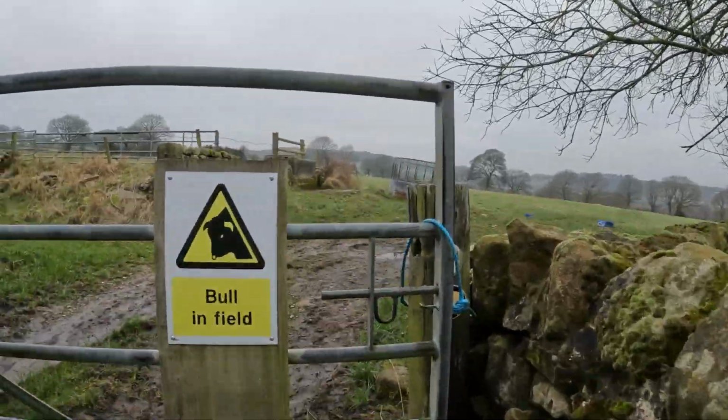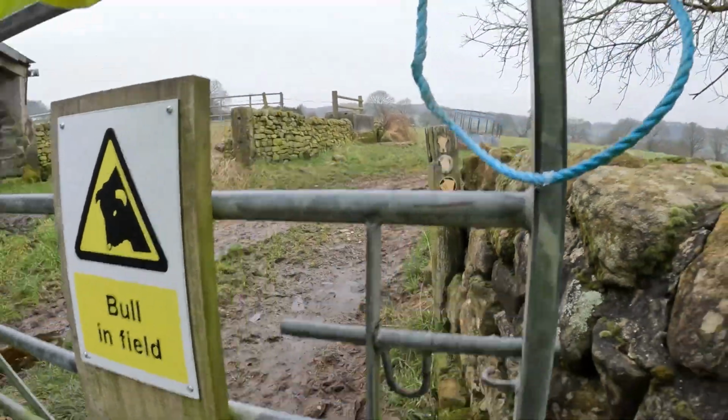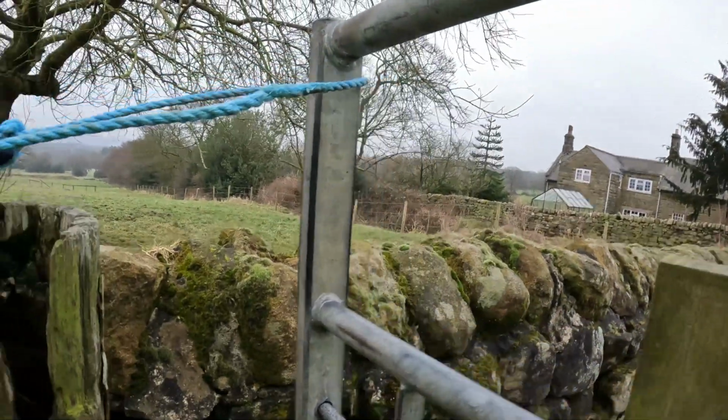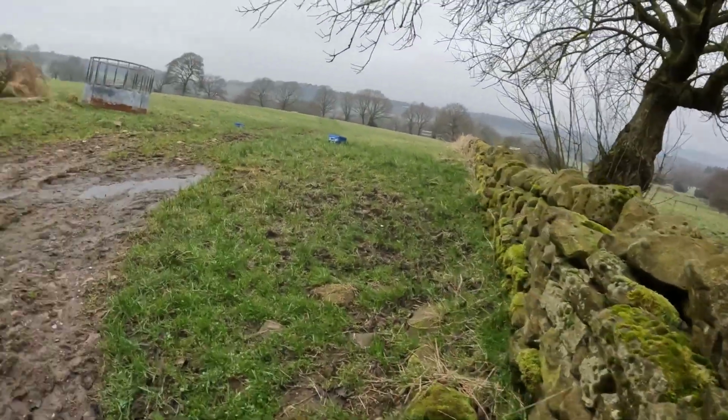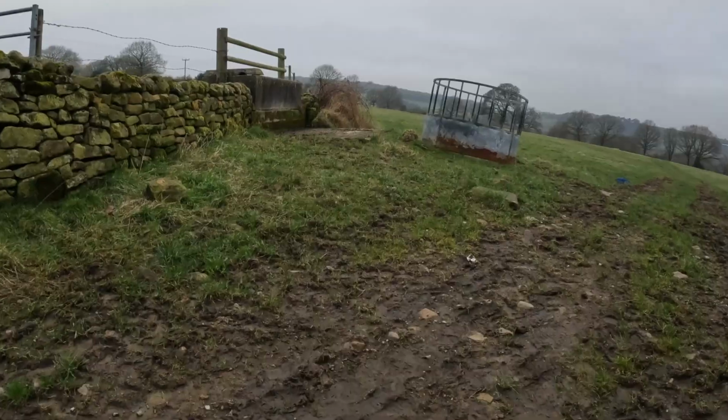More fun. You have to open this gate and kind of walk backwards until the gap's big enough next to the wall for you to squeeze through. Leave it as you found it. And then we're just going next to that metal feeder and keeping the wall on our left again.